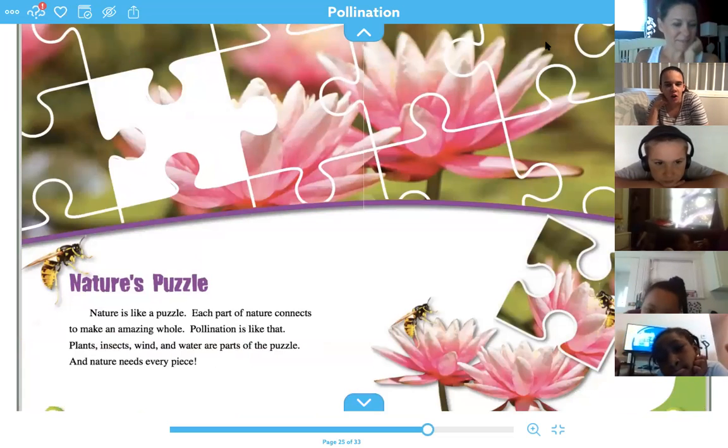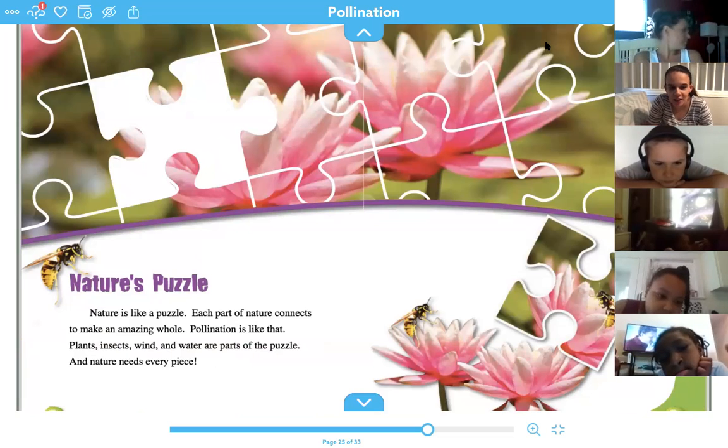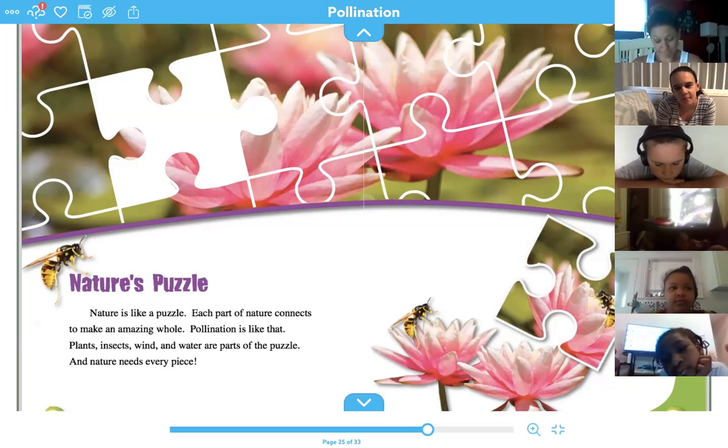Nature's puzzle. Nature is like a puzzle. Each part of nature connects to an amazing whole. Pollination is like that. Plants, insects, wind, and water are parts of the puzzle, and nature needs every piece.